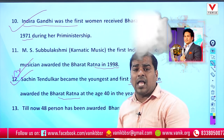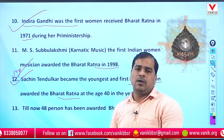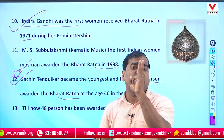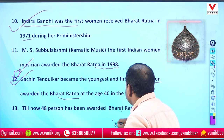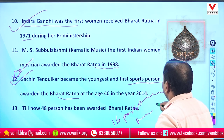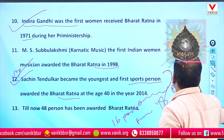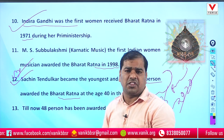Then point 13: till now 48 people have been awarded the Bharat Ratna. Out of the 48, 16 were awarded the Bharat Ratna posthumously, including 2020. Okay, very important, some important 12 points about the Bharat Ratna.